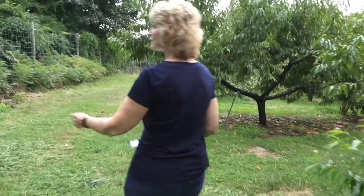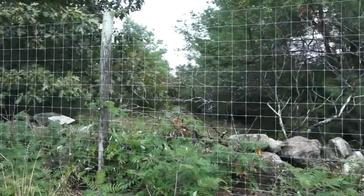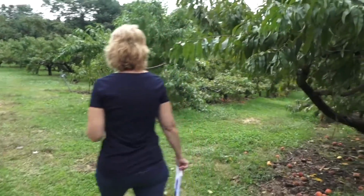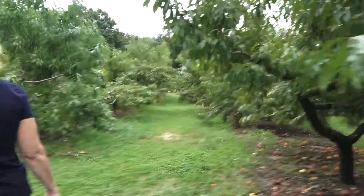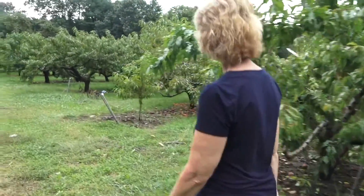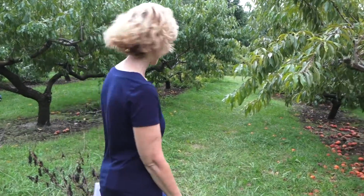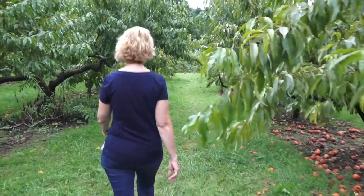One thing I also want you to notice, the fence there, that's a deer fence. That's really high, so the deer can't jump over. You'd be surprised how much the deer can ruin a crop. So they put that deer fence all the way around the orchard to protect the trees. All right, that's our show in the orchard. Now we're going to take it into the apple shop and see what they have there.